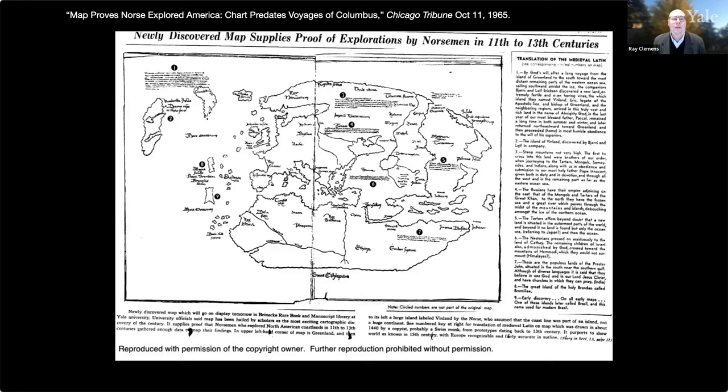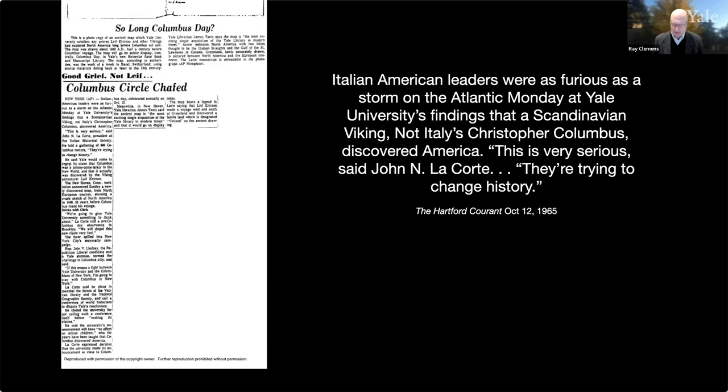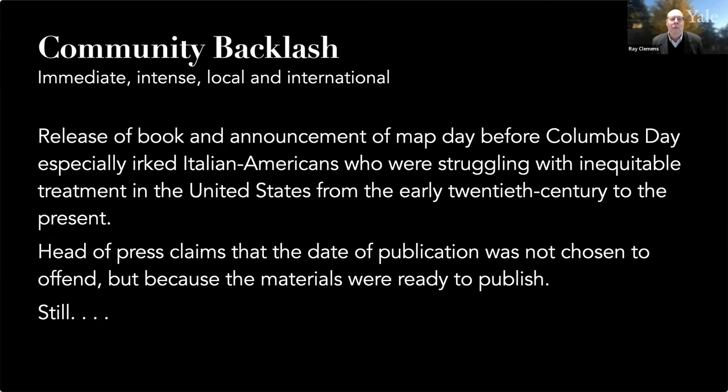And this is from the Chicago Tribune. And it shows you not only, again, this idea of replacing with Leif Erikson, but they printed a copy of the map with little diagrams so that you could follow along and understand the significance of it.